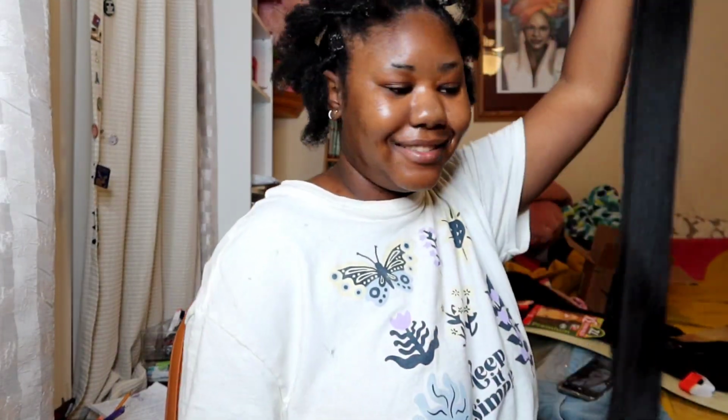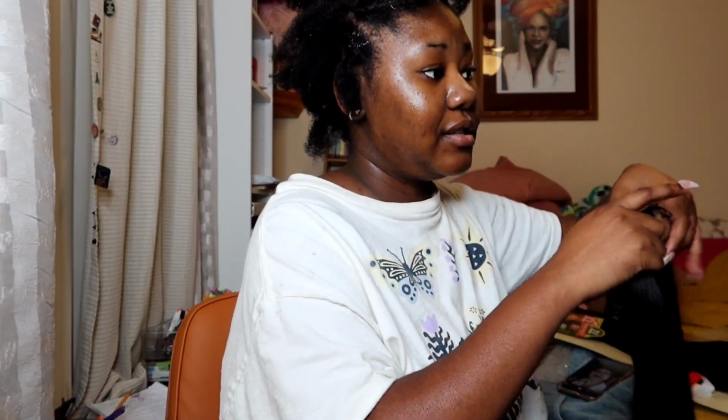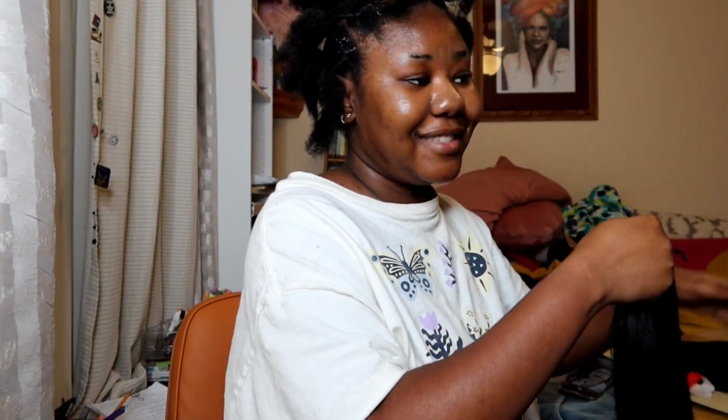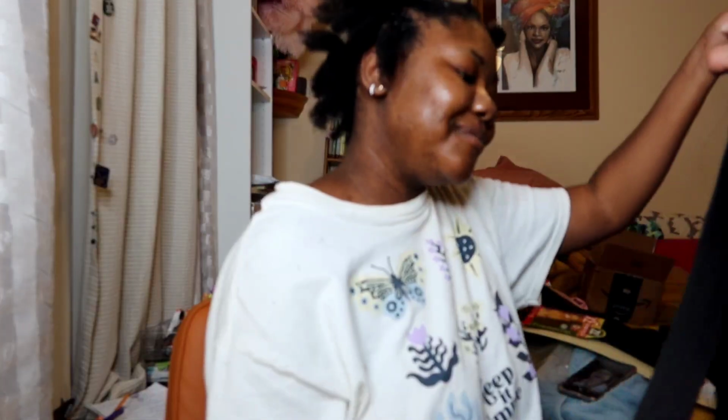Because I don't need 72 inches. 36 inches, half would be 18. So if I just cut this ponytail in half, I can make... But I kind of want longer hair.